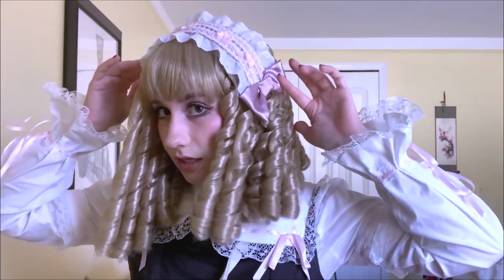Number two would definitely be investing in headdresses like these. There are other types of headdresses that I haven't got yet, but I feel would be a very cute one, like these Bodyline ones, basically just headdresses that are very frilly. Even a soft bonnet. I really want a soft bonnet someday, but I haven't been able to get myself to spend the money on one because they are kind of expensive at the moment and hard to find. But if anything, I'd recommend getting headdresses like these, the rectangle headdresses.